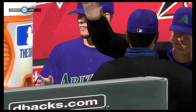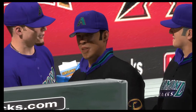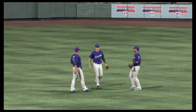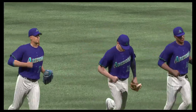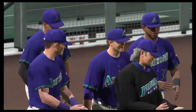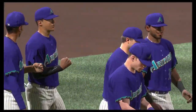4 wins in a row for these guys, and I'm sure they're feeling pretty good about themselves. We'll see how long they can keep this up. 11-5, the final tally in this one. The Arizona Diamondbacks jumped out to an early lead in the first and never looked back. Casey Mize earns win number 7 on the season. Pablo Lopez couldn't work out of the 3rd inning, taking the loss.